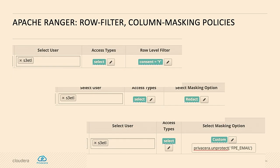So this is a screenshot if you're not seeing it. The first one is row-level filtering. So you can select the user. Ideally, what I'll do is create an ETL user called S3 ETL user and set the policy for that particular user. So anytime you're using that particular user, all the policy will be enforced. In this particular case, a very simple one, I have set that consent is equal to Y.